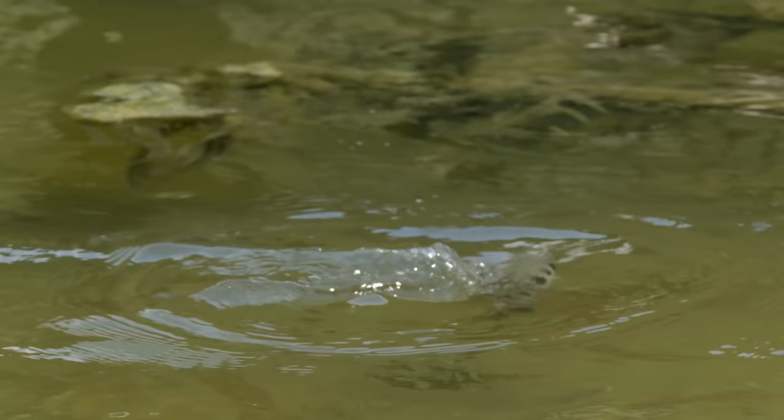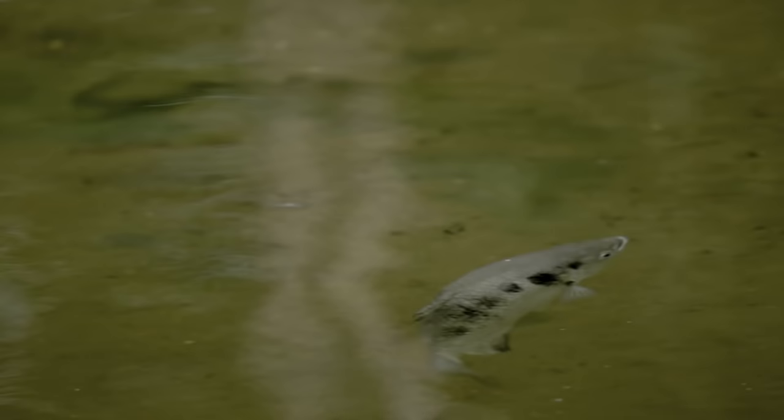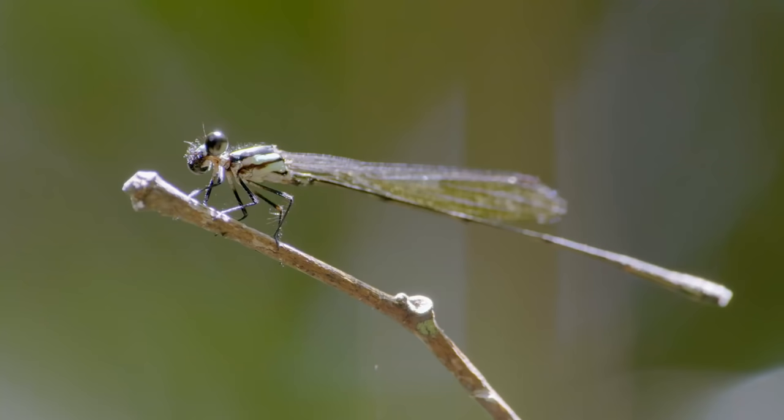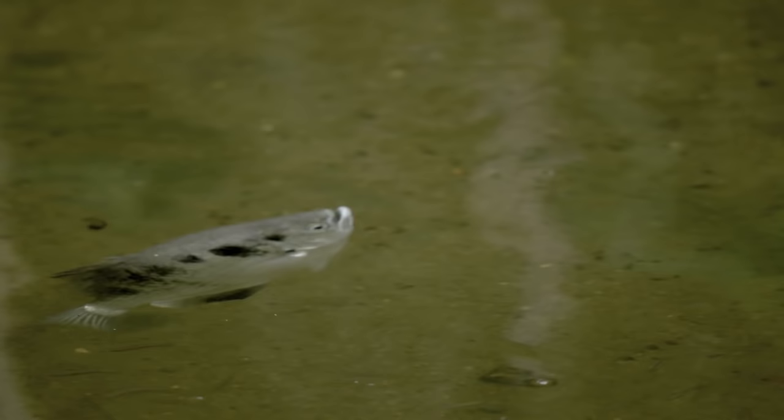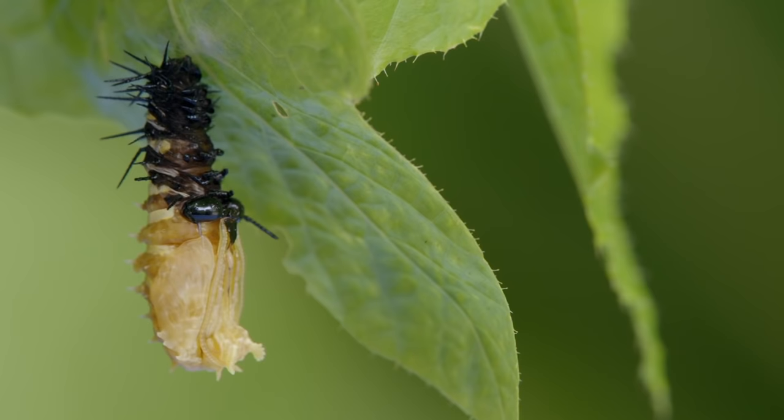It favours mangrove estuaries, but ventures upriver. Its powerful water jets can hit an insect around 2 metres away. For a caterpillar, choosing a pupating site too near the water is dangerous.